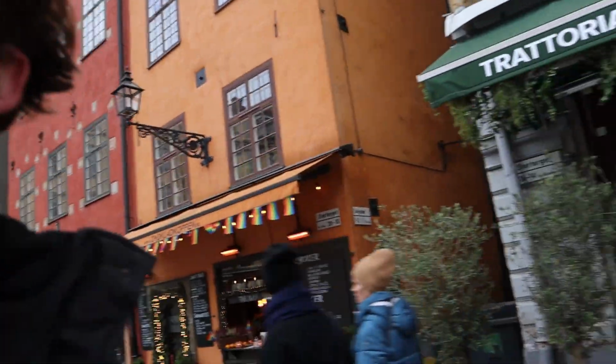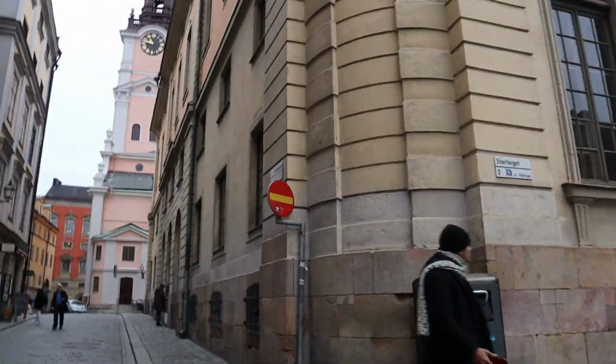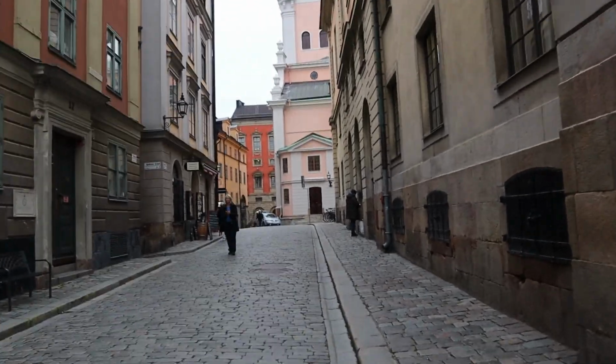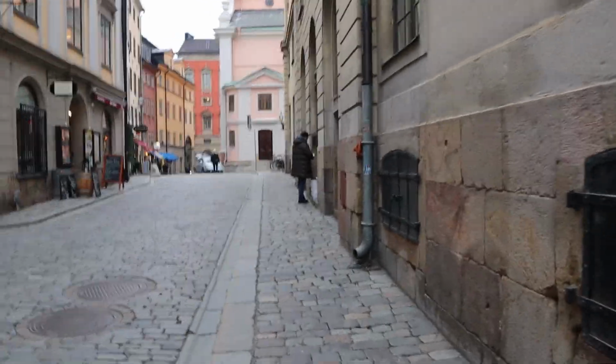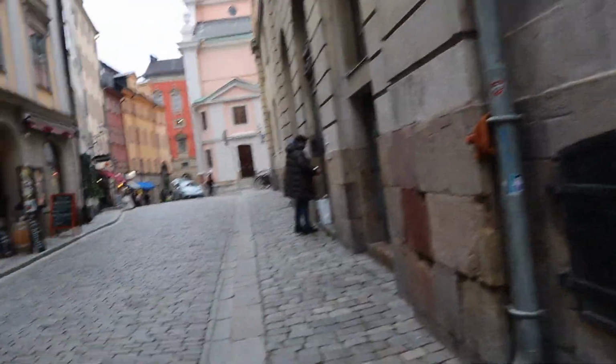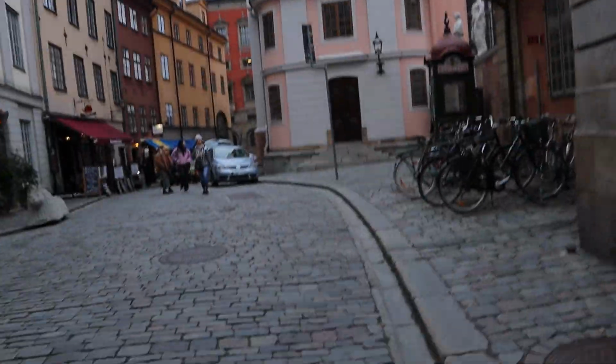I'm not sure necessarily what they sell, but this building right here is the Nobel Peace Prize Museum. So basically the guy who started the Nobel Peace Prize, he was a Swede. He invented dynamite and hated his invention so much he made a Nobel Peace Prize. And this right here is the Stockholm Cathedral.